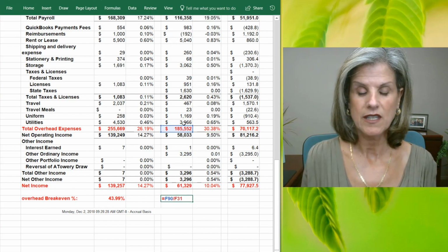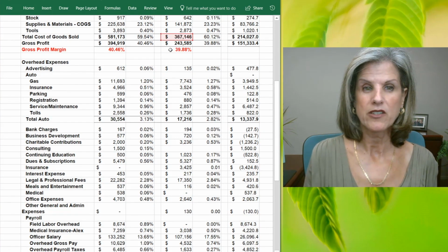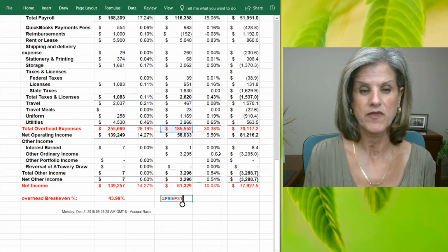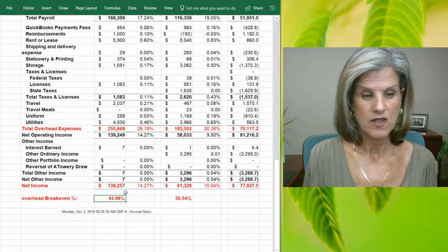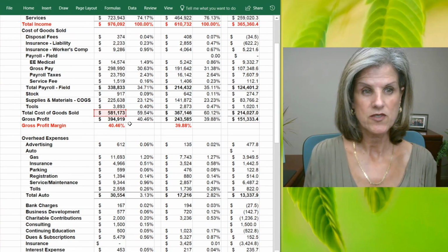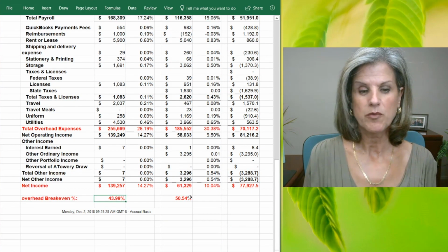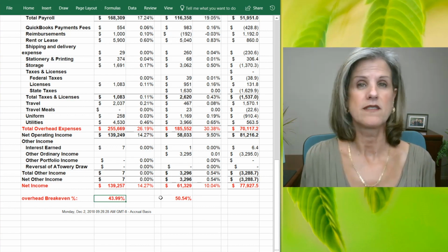That number is calculated by taking your overhead expenses and dividing it by your cost of goods sold. So you see how it's dividing that for 2017 into cost of goods sold to 367. And that's how I came up with that number. This year, I am calculating that same number, taking my overhead expenses and dividing it by my cost of goods sold. So one of the things that you can see right away is the overhead break-even percentage went down by nearly 7 percentage points. That's awesome.